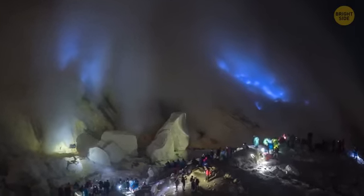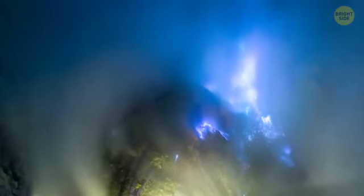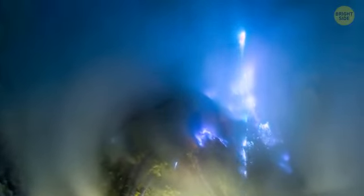The steam coming from the lake is acid. When it combines with air, it ignites. This is visible at night. Sulfur accumulations flare up and illuminate everything around.